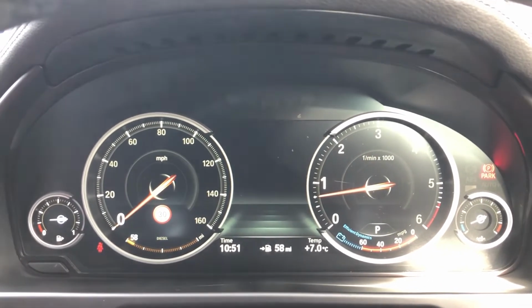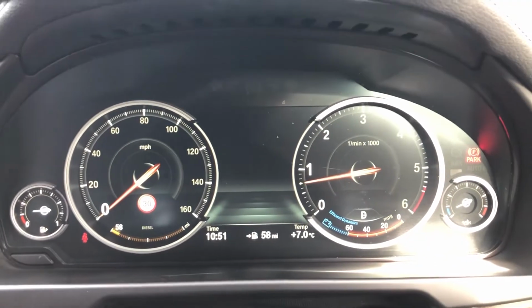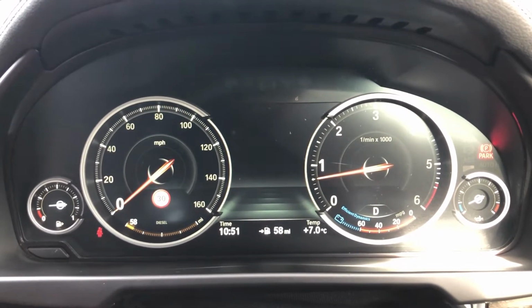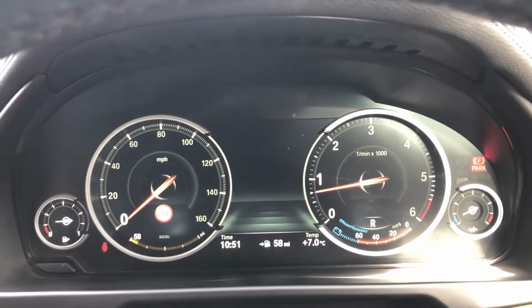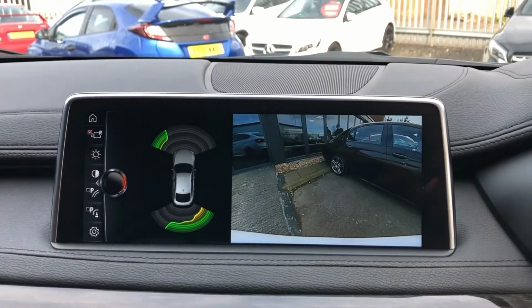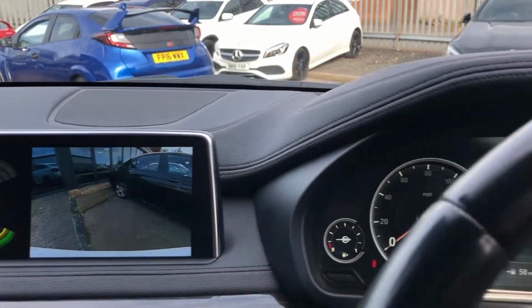So there you are, digital display. You can see you've got the P here for parking. That is of course because we're not in drive. If you put it in drive, it changes to D. Press it down again, and of course you can get into sports mode, and you can use the paddle shift at any time. Pop it in reverse and you'll know that because you've got your surround camera system, and you have also of course got your parking distance control.